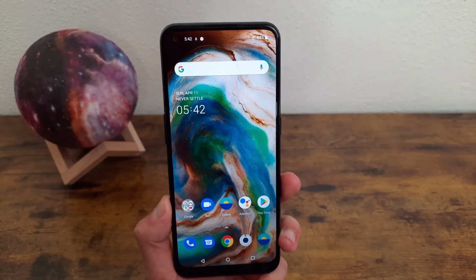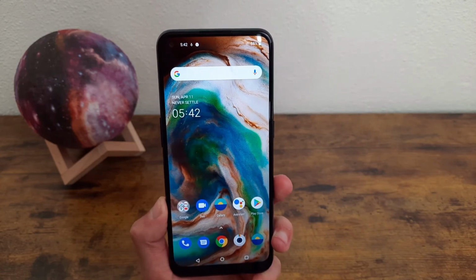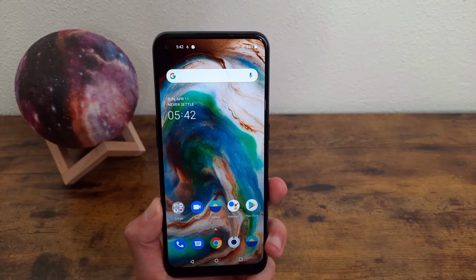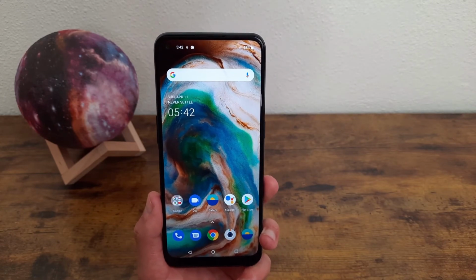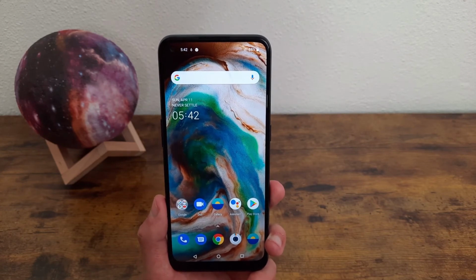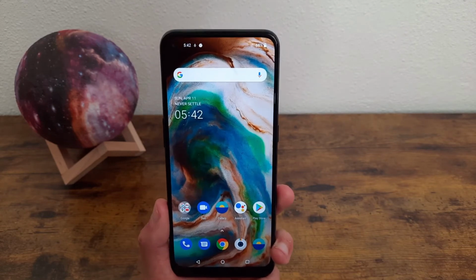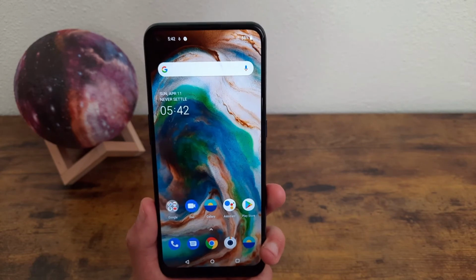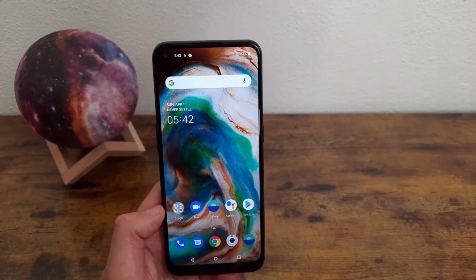My last reason to buy the OnePlus Nord N100 in 2021 is the storage. This phone has 64 gigabytes of internal storage with microSD card expansion, really a good amount of storage. To put this into perspective, the iPhone 12 starts out at 64 gigabytes of internal storage and doesn't have microSD card expansion. So this phone actually does have an advantage over an iPhone, which is so much more expensive than this one.